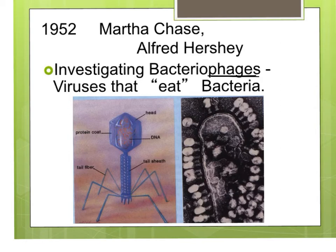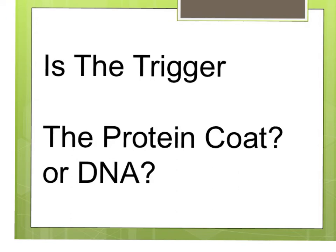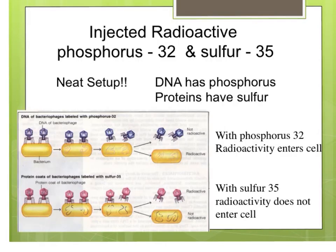So what they did is they wanted that answer. Is it the protein or is it the DNA that causes these transformations? Understanding how these bacteriophages work, they knew that they could determine that with a fairly simple experiment. It's often called the blender experiment. But basically what they did, I'm going to keep it fairly simple, they injected two different radioactive markers.